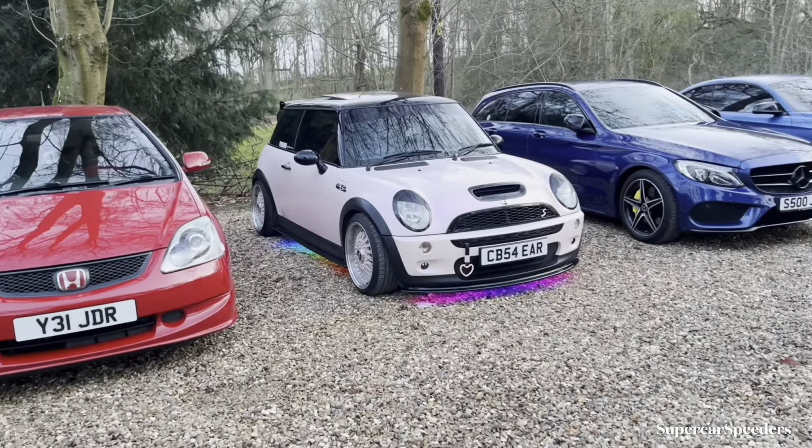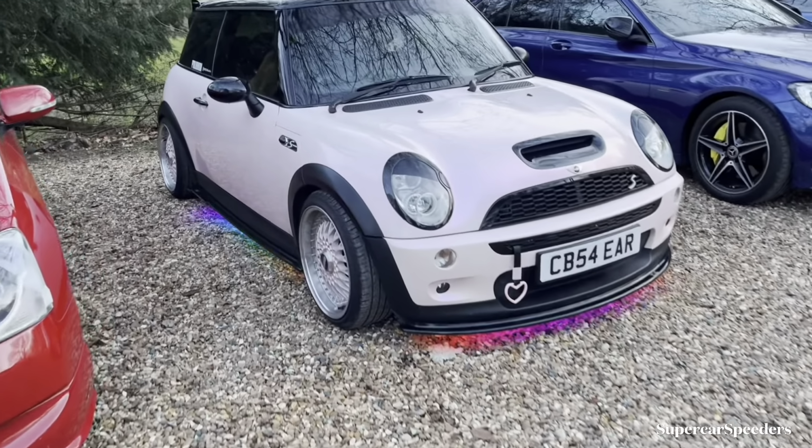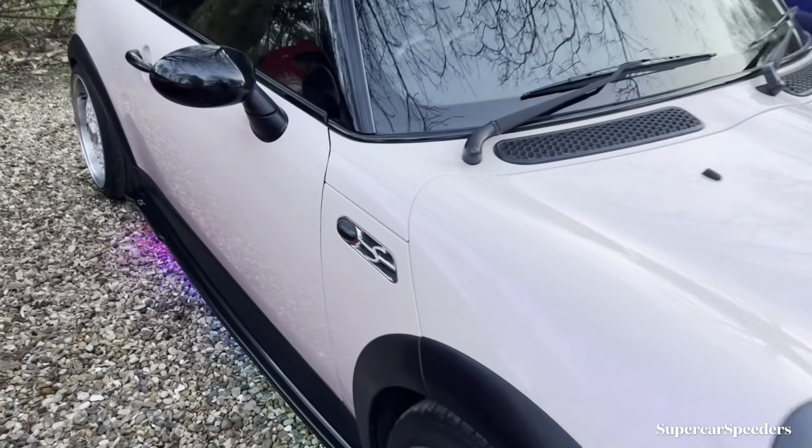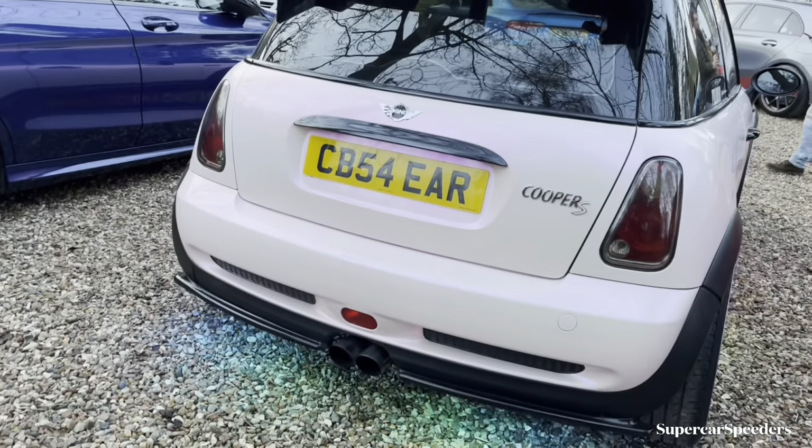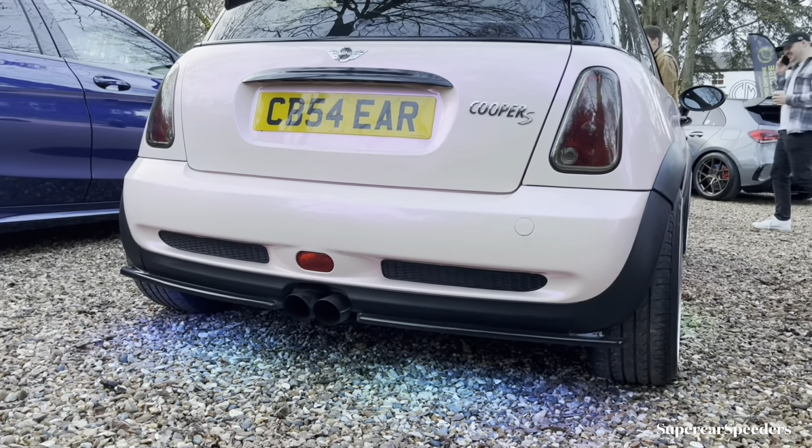So we've got Claire's Mini. Absolutely love this build of the neons, and also the wrap changes colour as you get up close to it. Absolutely crazy build. As you come around the back, I've seen many modified Minis before, but none this unique.